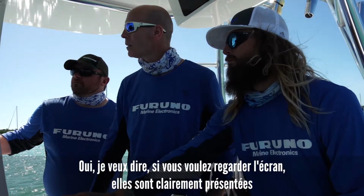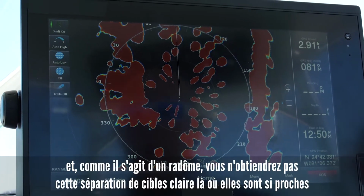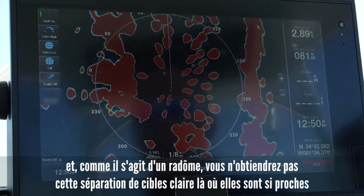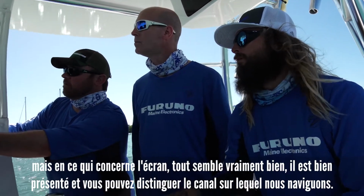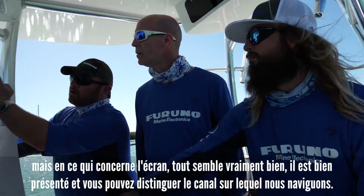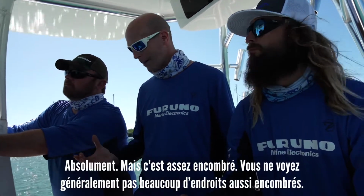Yeah, no, I mean, if you want to look at the screen, they're clearly presented, and they have obviously a good signature, and as you mentioned, Tim, it being a dome, you're not going to get that true clear target separation when they're in so close, but as far as the screen looks, everything looks really well. It's well presented, and you can make out somewhat of the canal that we're running up. Absolutely. But it is pretty congested. Yeah, you don't usually see a lot of places that are quite this congested.